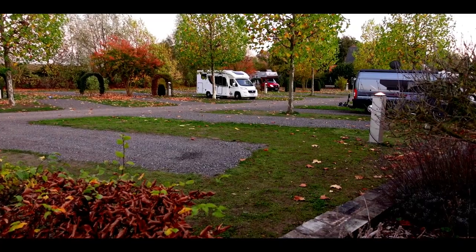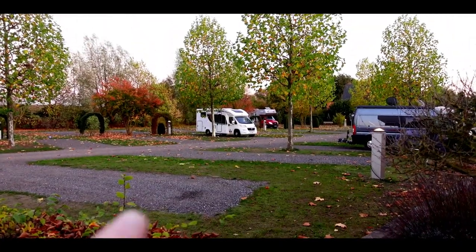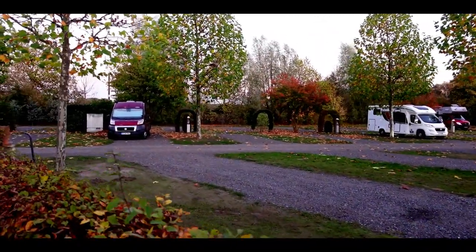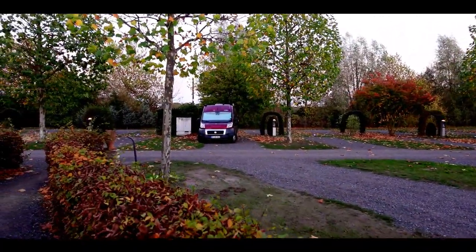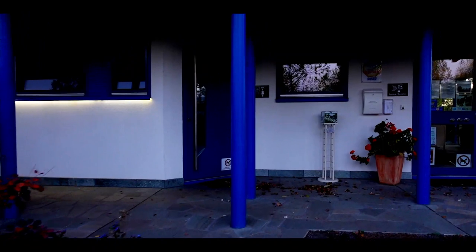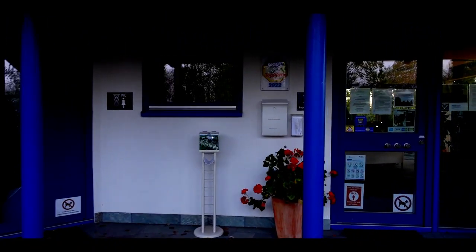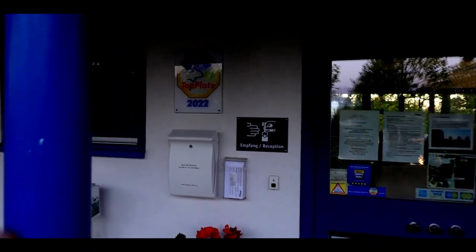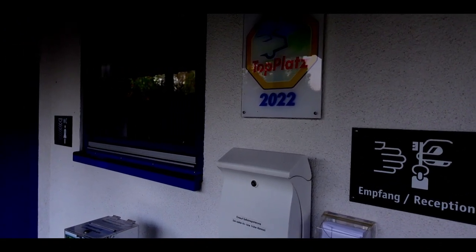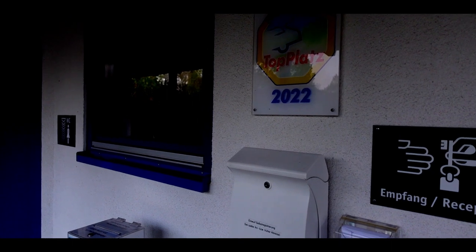All the autumn leaves. It's looking really colourful, all these leaves now. I just came up to the reception, because this is the actual reception. So what you do with this one, this is another top Stellplatz. We've come from Kinderdijk in the Netherlands. It was a top Stellplatz. So this is a top Stellplatz.